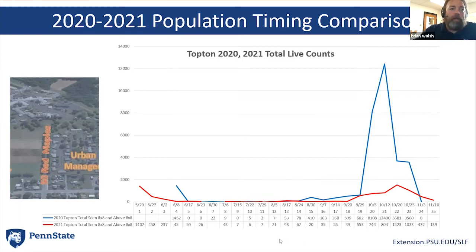And so we went back to that site in 2021, and what we can see is that we started off with similar numbers of nymphs, probably a little bit lower, but what we saw was flat until the end of September and a little bit of adult activity, but we came nowhere near where we were in 2020 with the adults. And so this site, for all intents and purposes, looks like the population dropped drastically from one year to the next.